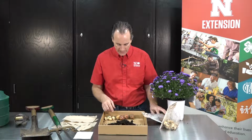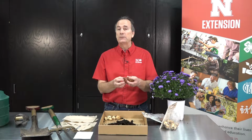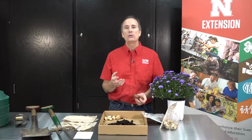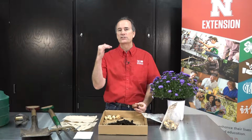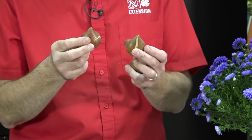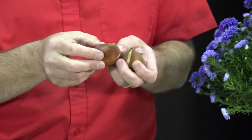Another example that I could think of is with bulbs. Bulbs need to be planted under the ground, not very close to the top soil surface. If you're planting vegetables, almost all of those need to be planted near the soil surface, from seeds or from transplants. Again, the same kind of thing. But bulbs need to be planted deeply, and each one is planted a little bit deeper than others.